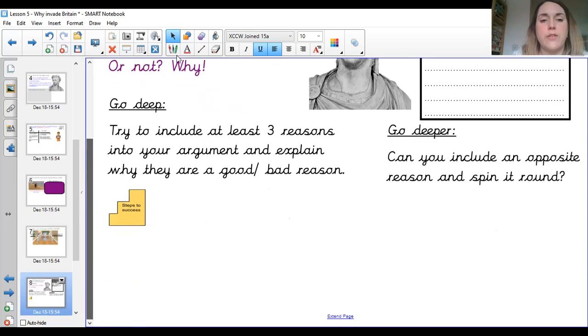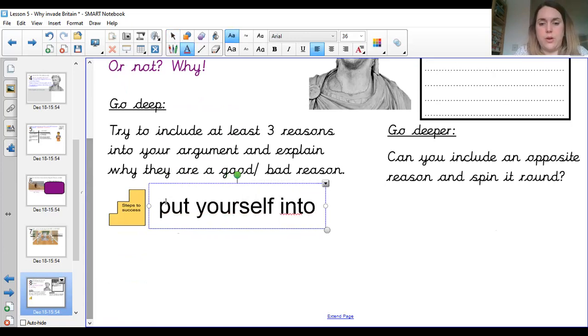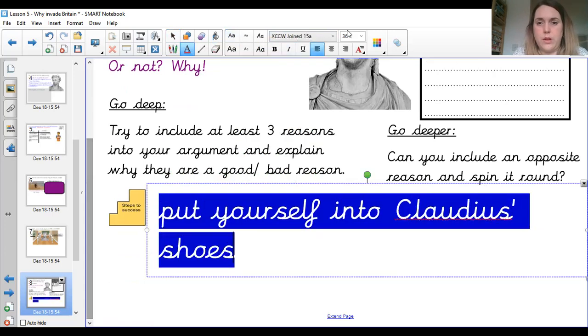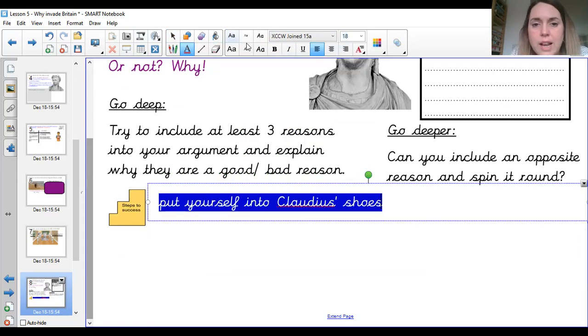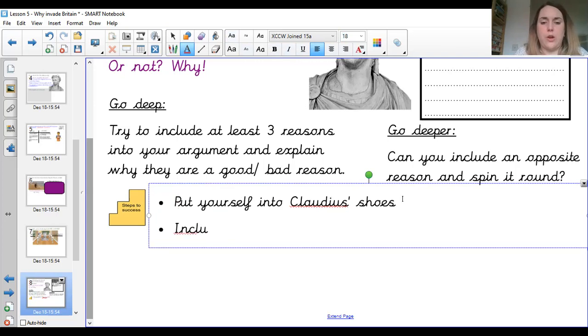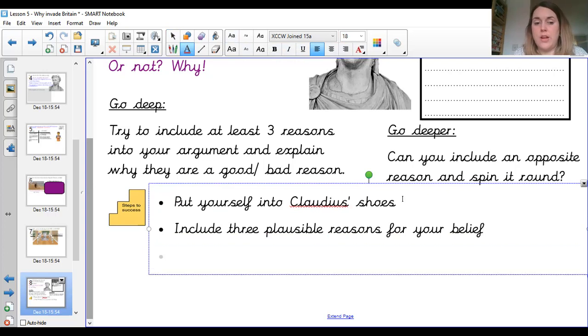Your steps to success, year 4. You need to put yourself into Claudius's shoes. Okay, let's make that smaller. Put yourself into Claudius's shoes. So you are writing as if you are him. You need to include 3 plausible, so 3 good reasons for your belief. So whether you believe you should or you shouldn't, you need to explain your reasons clearly.